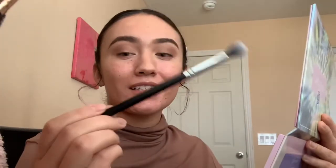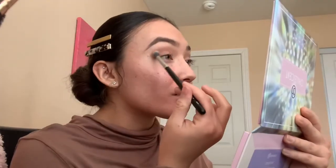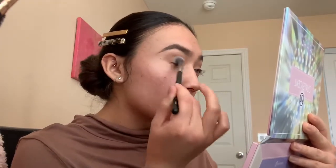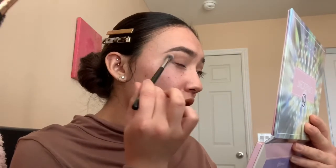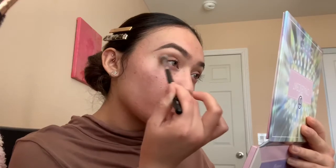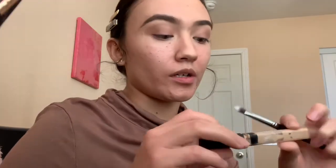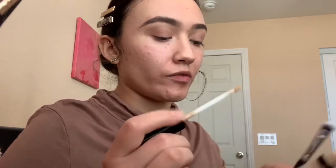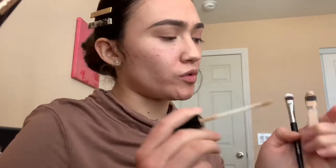So I'm just gonna take this Morphe M454 brush and I'm just gonna blend the same thing and just go back and forth. So now I'm gonna go with the Maybelline concealer and put this on the Morphe M224 brush.